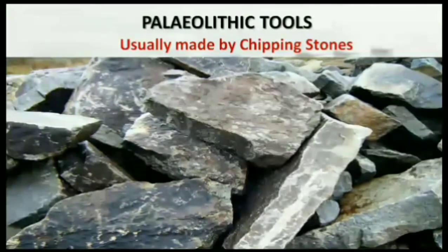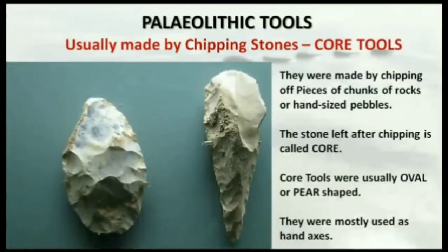Paleolithic tools were usually made by chipping stones. Stone tools were of two kinds. Core tools were made by chipping off pieces from chunks of rocks or hand-sized pebbles. The stone left after chipping is called core. Core tools were usually oval or pear-shaped.